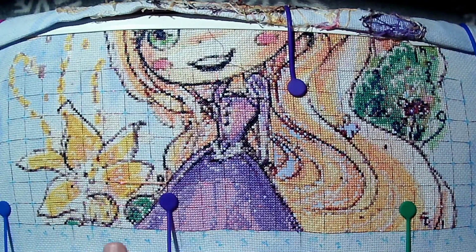Everything I am showing today is on 14 count Aida, except for one project, and I'll tell you when I get there. And I'll also tell you what the fabrics are and the artist. The 2 princesses, Rapunzel and Cinderella, come from Paine Free Crafts, and they are both on a 14 count Aida that I dyed with powdered acrylic blue dye to get a background, because I'm not doing the white background on either one. So this is Rapunzel.